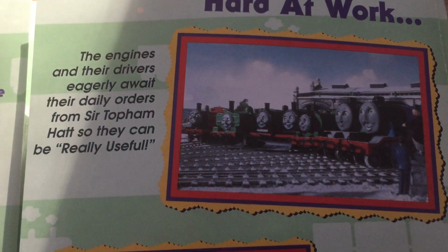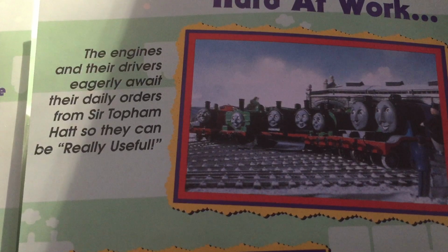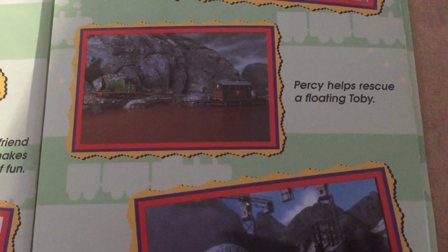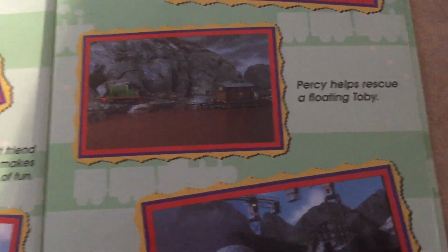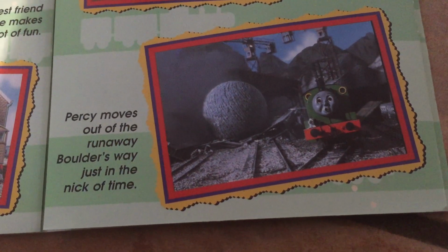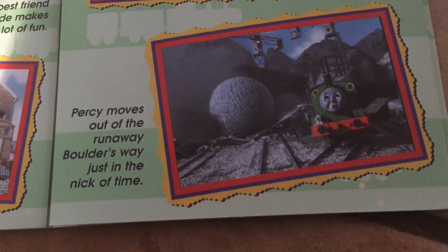Hard at work. The engines and their drivers eagerly await their daily orders from Sir Topham Hatt so they can be really useful. Picture of James, Duck, Donald, Douglas, Percy, Gordon and Henry. Picture of Percy and Toby rescuing from the dam. Percy helps rescue a floating Toby. Picture of Percy and the boulder crash. Percy moves out of the runaway boulder's way, just in the nick of time.